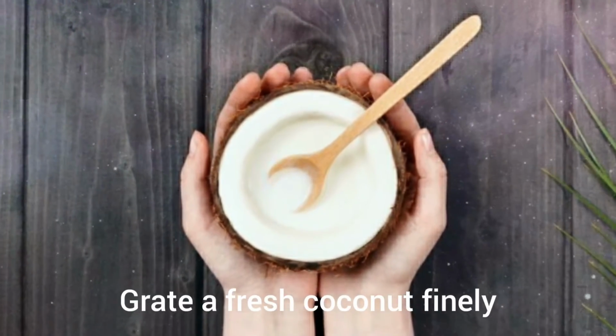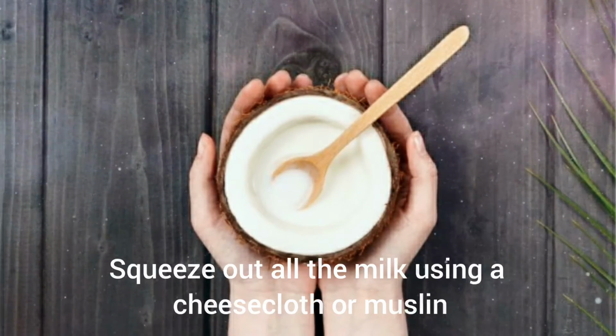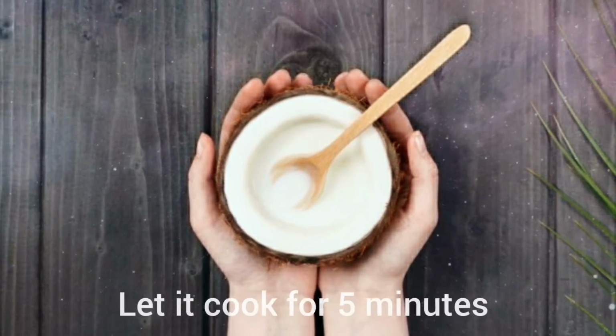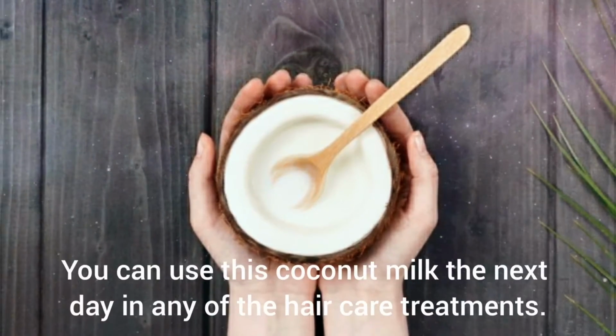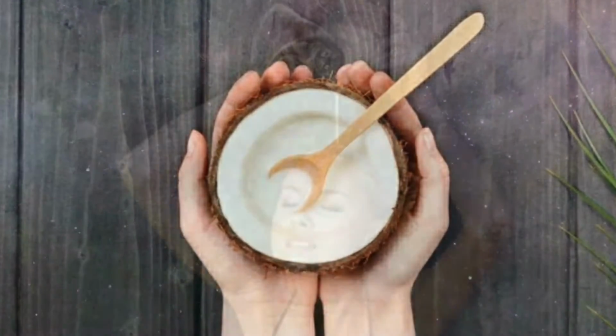Grate a fresh coconut finely. Squeeze out all the milk using a cheesecloth or muslin. Preheat a pan and pour the milk into it. Let it cook for 5 minutes. Allow it to cool. Freeze it for a night. You can use this coconut milk the next day in any of the hair care treatments.